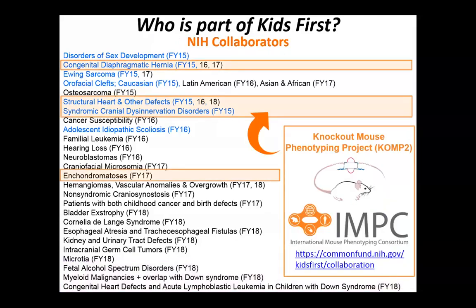We have also recently established a collaboration with the Knockout Mouse Phenotyping Project, or KOMP2, which is another Common Fund program. Although, as the name suggests, KOMP typically produces knockout gene models, this collaboration is focused on KOMP sites developing mouse strains to study, phenotype, and validate coding and non-coding genetic variants identified from Kids First datasets. So far, investigators have proposed variants from these 4 highlighted datasets, and you can learn more about these projects and the variant nomination process at the link that's on this slide.